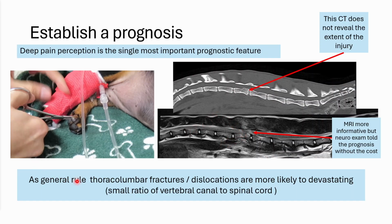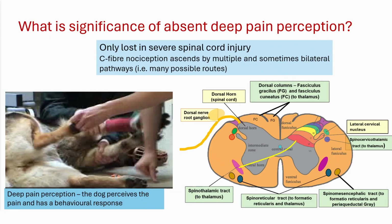And as a rule, thoracolumbar fractures, so in this sort of region, the caudal thoracic and cranial lumbar region, are much more likely to be devastating. And that's really because there is quite a small ratio of vertebral canal to spinal cord, i.e. there isn't a lot of room. And so if something happens, the spinal cord is much more likely to get damaged.